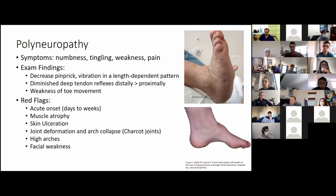Some red flags to be aware of: acute onset, that's potentially a neurologic emergency. Most polyneuropathy is chronic. You have time to work this up and figure out what's going on. If it's acute, you need to think, what else is this? If this is a new symptom, muscle atrophy should give you a clue. Maybe this isn't just a run-of-the-mill peripheral neuropathy. Maybe this is something more serious.